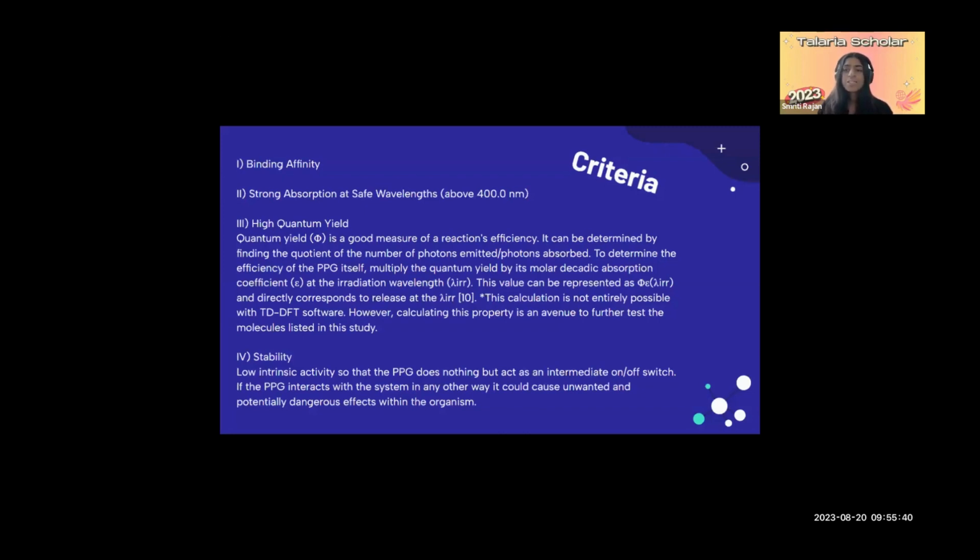And then the other criteria listed here are also very important and avenues for future research. However, we're going to skip over them for now as they are beyond the capabilities of quantum chemistry software, and so were not calculated in this study.